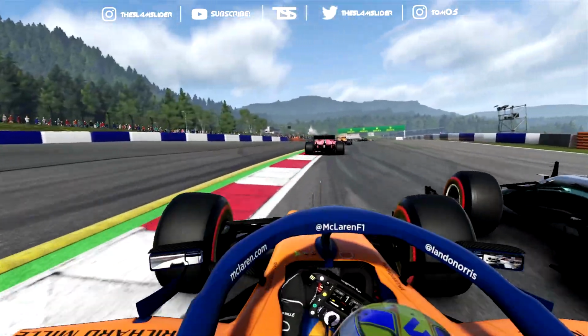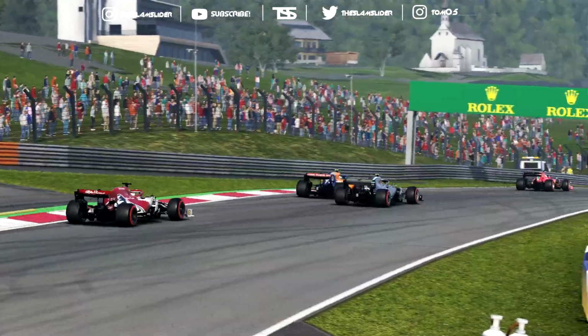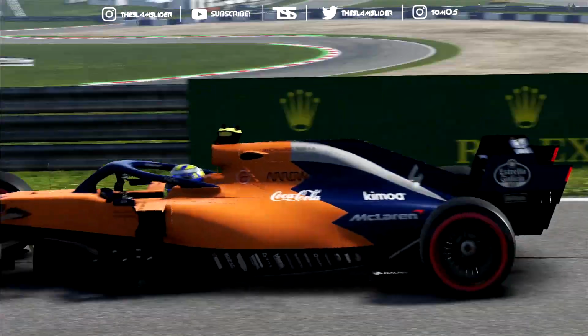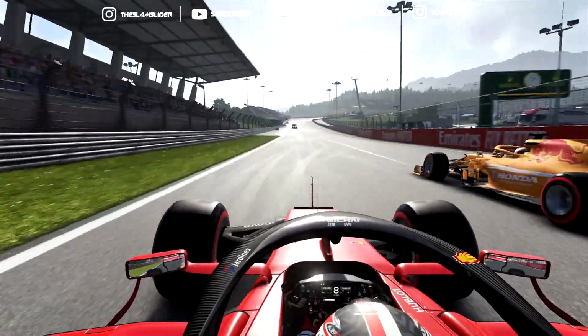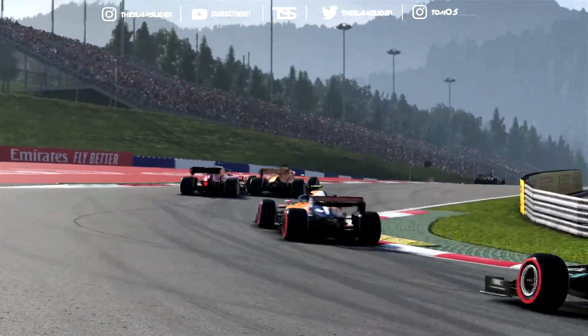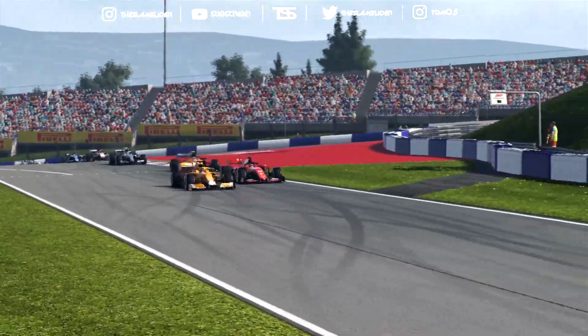And Norris is going on the outside of Raikkonen, and Hamilton as well. What a move from Lando Norris around the outside. That man got some milk for the breakfast, it seems, and he got the move. He got ahead not just of Raikkonen but of Hamilton, and now Leclerc is going to try to get a second bite of the cherry around the outside of Verstappen, and now it's going to be a drag race.